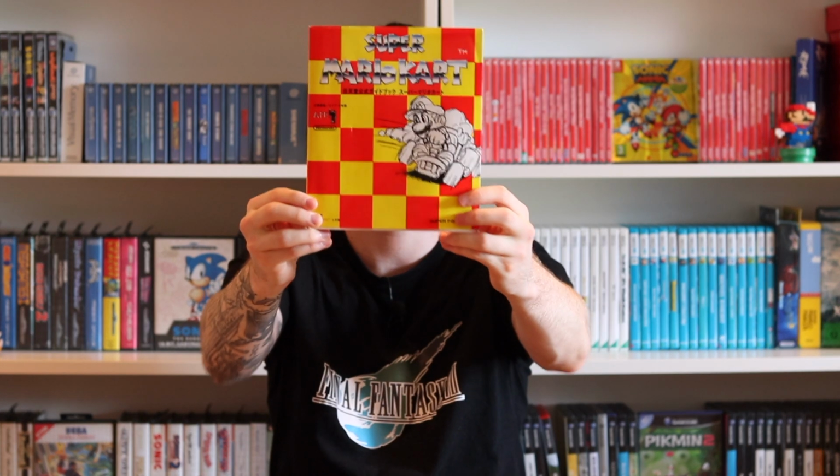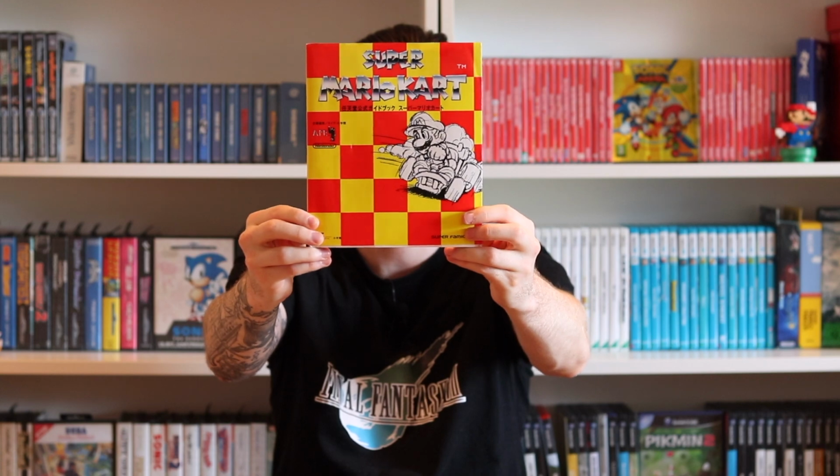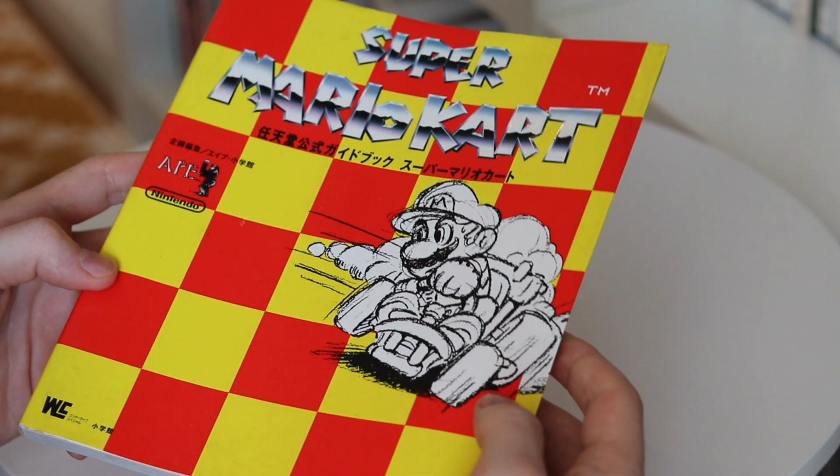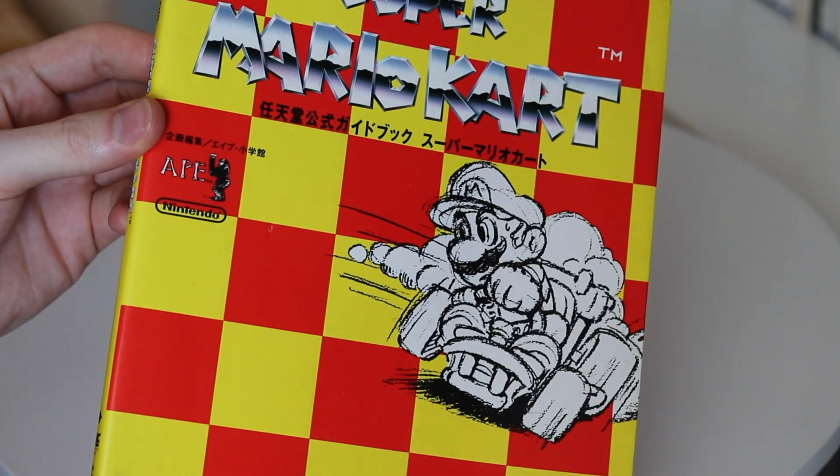Now, this one is really, really cool. This is a Japanese guide of Super Mario Kart. It may as well just call this new Mario Kart game stuff, but this is such a nice guide, honestly. This was only £5, we couldn't believe it when we saw it in Saw Thumbs. But this is one that we saw, and Ash straight away was like, I'm buying you that. And I'm really happy he did. It's got some cool cartoons and that, and yeah, it's really amazing.